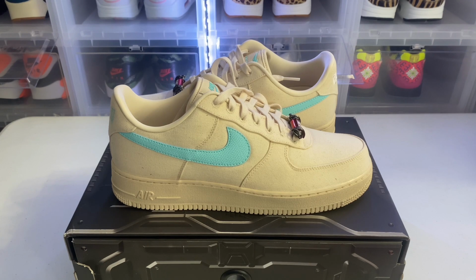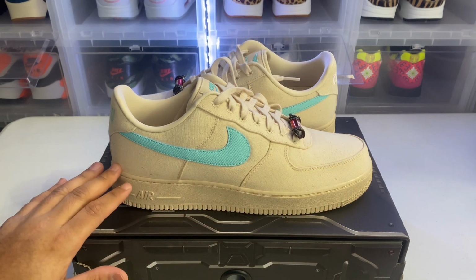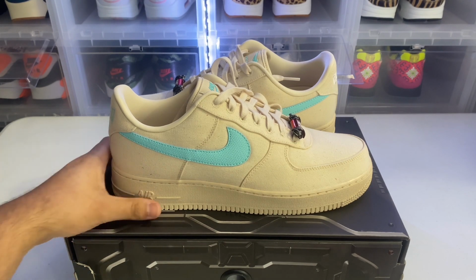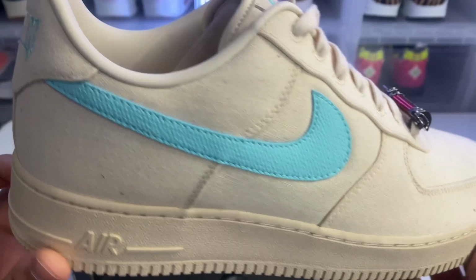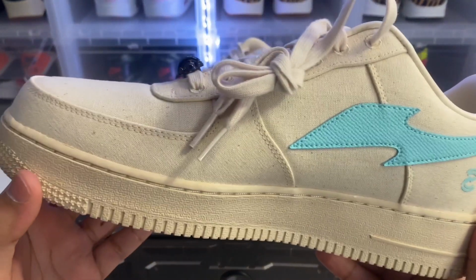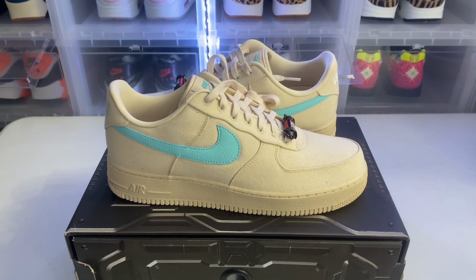It has 6 ounce BCI cotton canvas. So this entire upper is a 6 ounce BCI cotton canvas. And I'll show you that canvas material right now. Very high quality, not cheap stuff that you normally see on regular GRs or premium Nike shoes. They make these a little extra special because of the NFTs.